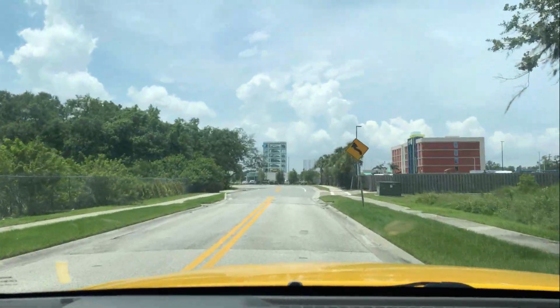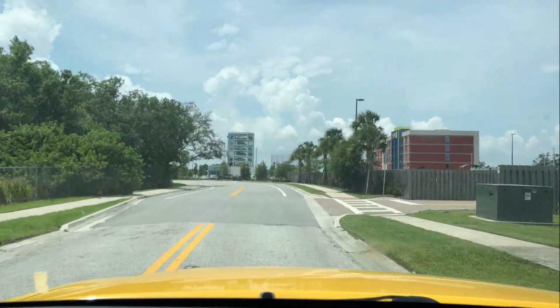So there it is. Right there. There is the car vending machine.